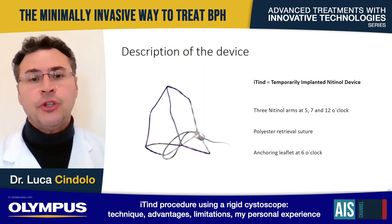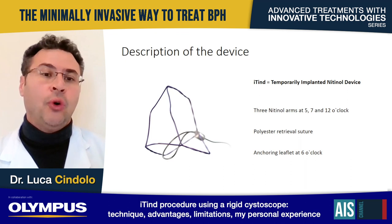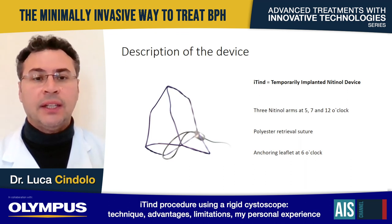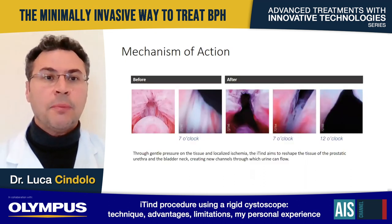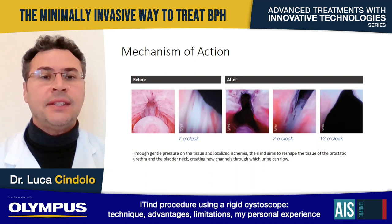There is a new specific part of this device, the so-called anchor leaflet at the 6 o'clock position, that is very important for the stability and the maintenance of the device in the right place during the week of the implant. The mechanism of action of the iTind is an atomic dilatation and incision of the bladder neck, as you can see in the picture below.